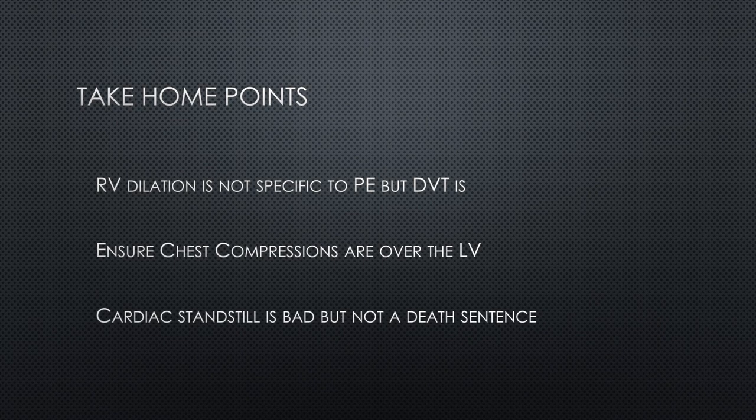And finally, cardiac standstill is bad. It's a predictor of poor outcome, but it's not a death sentence. Three of those patients from the nearly 800 in the Gaspari paper did make it out of hospital alive. So we should factor this in with all our other information.